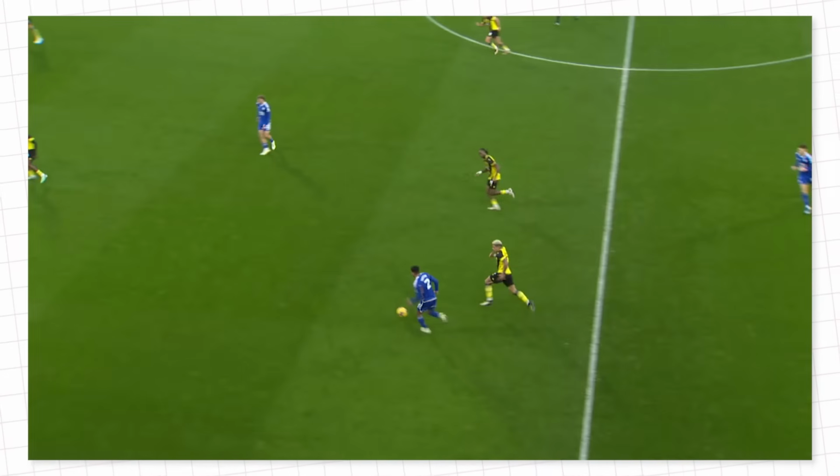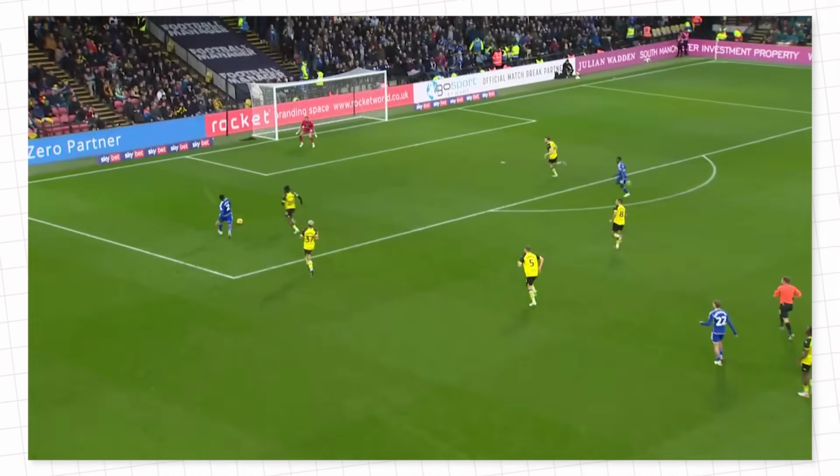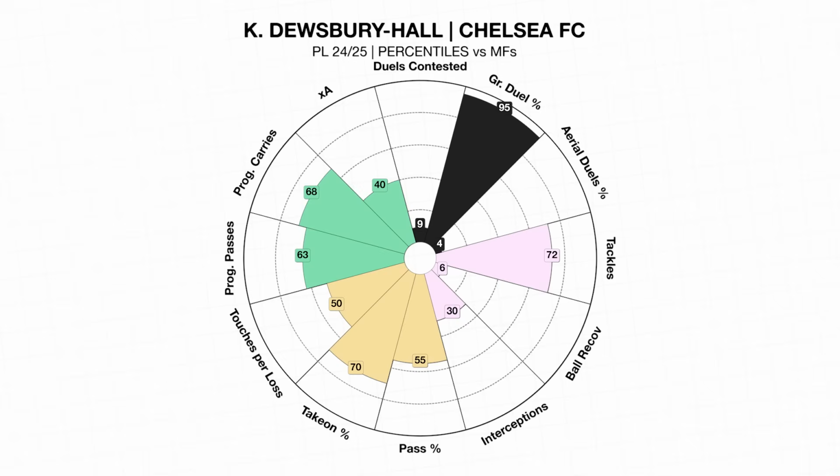Also very much a pass appreciator, weights a lot of his passes and is extremely capable as a two-way progressor. So he can pass forward, but he can also carry forward in tight spaces as well. Maybe not the exact type of physical profile that you would associate with an 8, but he is very good in the tackle. So he won 60% of his ground duels in his Championship season before he moved to Chelsea in the Premier League.